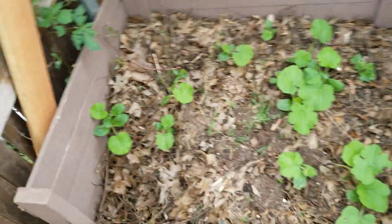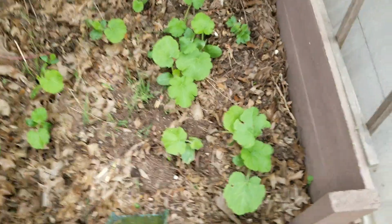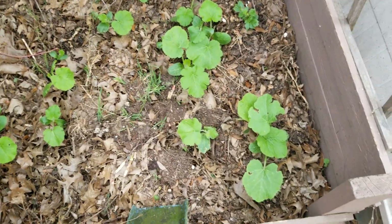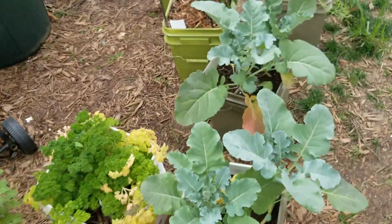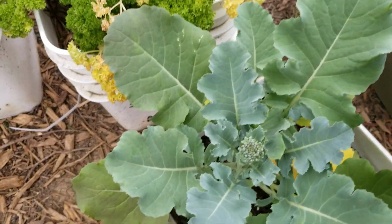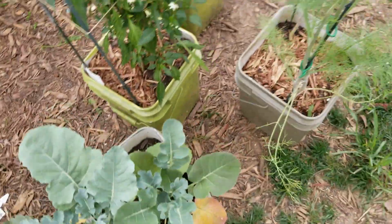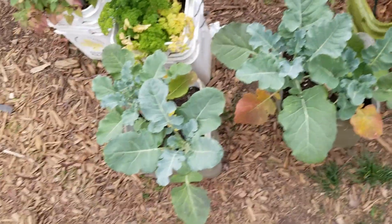I had turned my compost bin in about 2 weeks, and here's what happened. I threw an old rotted pumpkin in here, and now I have pumpkins growing in the compost. And apparently, a potato. So I'm just kind of letting this go, and we'll see what happens. Here's my broccoli, starting to produce its first head. I can't wait. I'm not big on broccoli, but I love cheesy rice broccoli casserole. So that's what these are going to end up being.